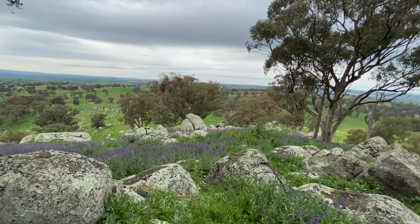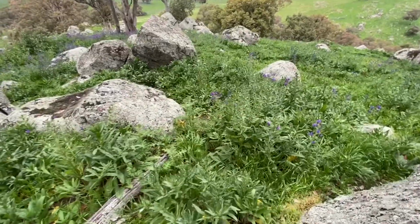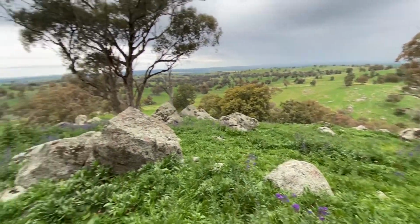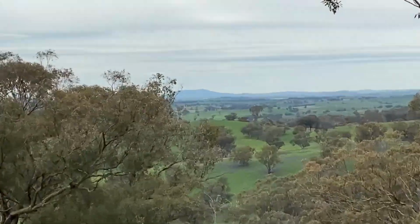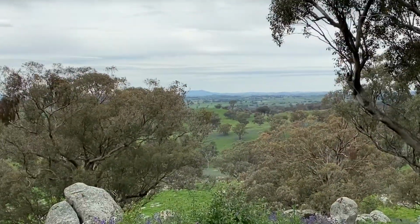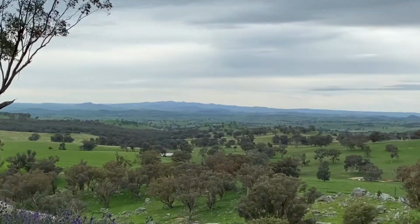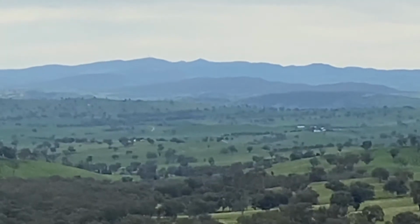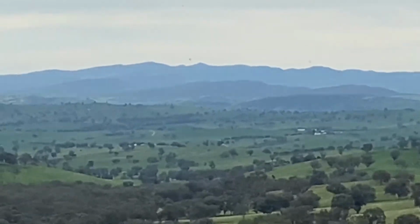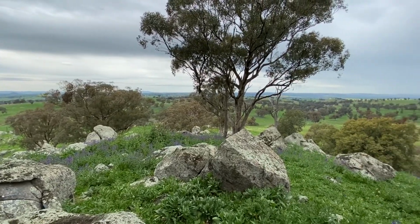So now Mount Macquarie. That's Mount Macquarie over there. That is the view to Canobolis. That is Canobolis over there. Right. Believe me, it is. So that's Canobolis. That's Mount Macquarie.